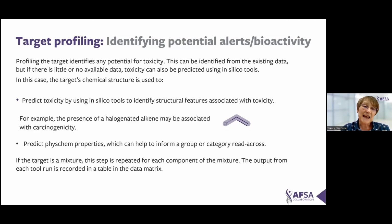It says at the bottom there that if you have got a mixture, you need to repeat this for each component in your mixture. That is assuming that you can identify all the components in your mixture, but it's important to look because some components may have a slightly different toxicity profile than others. And then the output from all of this, again, you'd add to your data matrix. Next slide, please.